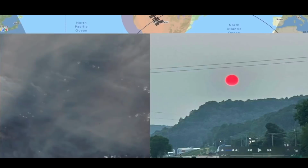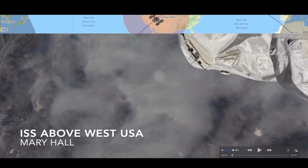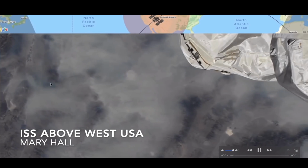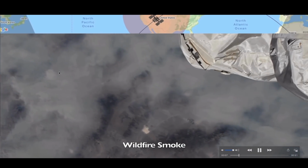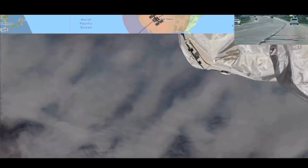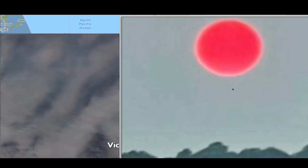I received some video footage from Mary Hall today from the International Space Station, and you can see right where the space station was over the west central part of the United States. Right up here is the map and the flight path of the space station. Down below is that exact area, and you can see it is loaded still today with wildfire smoke. This is over the western half of the United States. This is another one of many areas where wildfires have been burning pretty much all summer long, and this is why we're seeing these spectacular red sunsets.